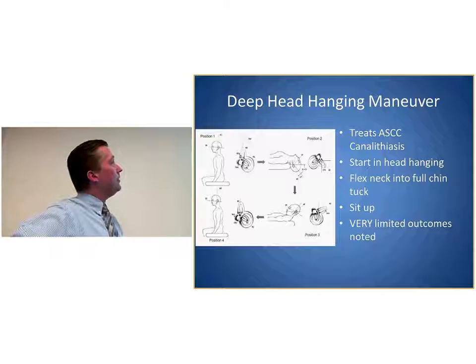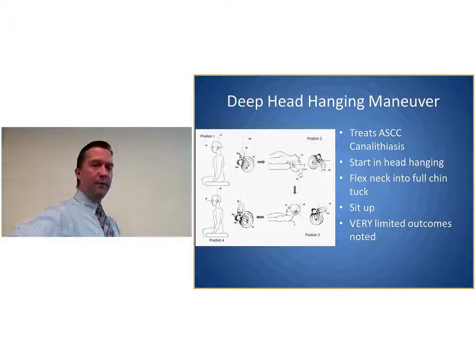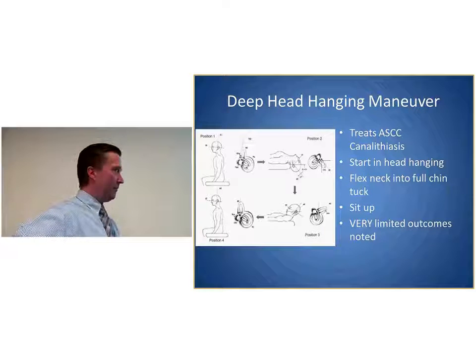One of the new maneuvers for anterior canal is the deep head hanging maneuver. This will actually treat it. It's for anterior canal canalithiasis. The person goes into the deep head hanging position and stays there until symptoms pass plus about 30 seconds. Then they flex their neck into a full chin tuck when they come up, stay there until symptoms pass plus 30 seconds, and sit back up.